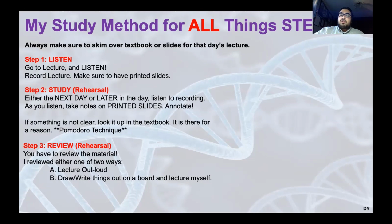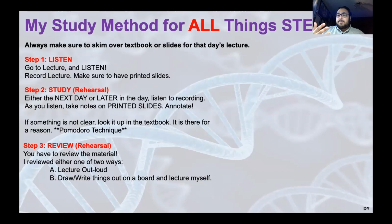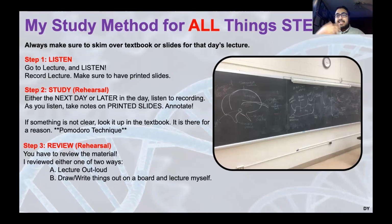And as I lecture, I also start to draw things out on the board, right? So, for example, this cycle, I drew this out on my board in the classroom as I was reviewing the concept. Okay? I was lecturing myself out loud. Okay, and let me tell you, over time, that helps out a lot. One other thing, I'll get to it in a sec, but this is just an example of what I mean by draw things out. Because if you draw it out, you talk out loud, it will stick.